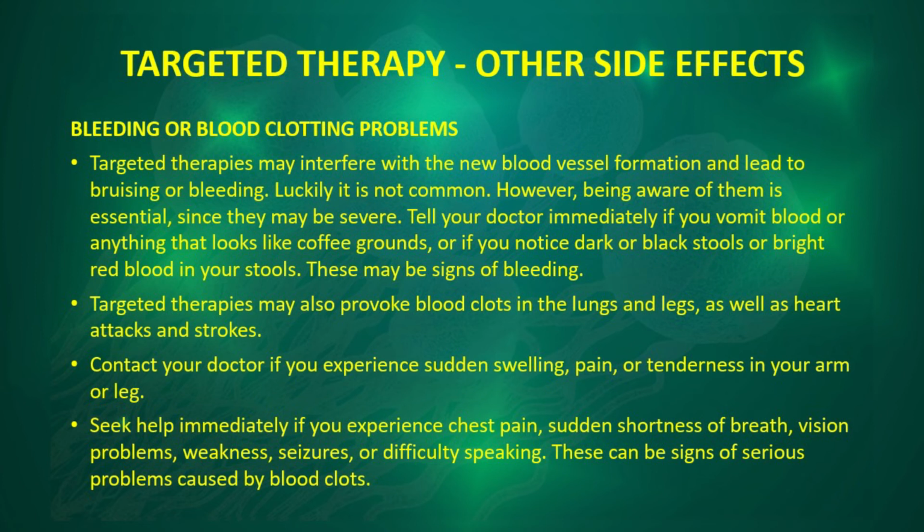Targeted therapies may also provoke blood clots in the lungs and legs, as well as heart attacks and strokes. Contact your doctor if you experience sudden swelling, pain, or tenderness in your arm or leg. Seek help immediately if you experience chest pain, sudden shortness of breath, vision problems, weakness, seizures, or difficulty speaking. These can be signs of serious problems caused by blood clots.